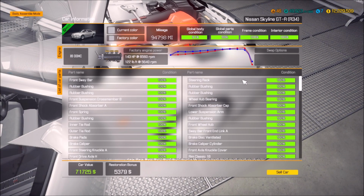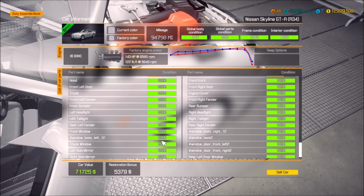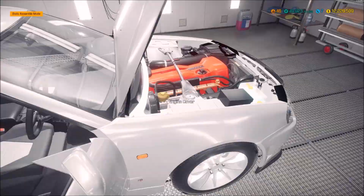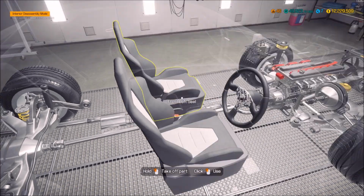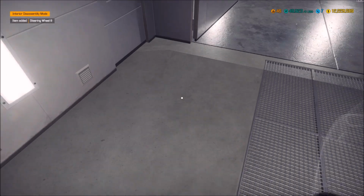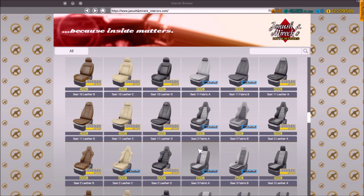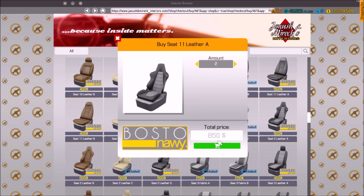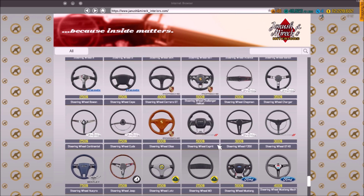Okay, now let's see what we have. Global body condition. What am I missing here? Ooh, I'm missing arbor bushing. I'm still... Dagnabbit. Dagnabbit. My gosh. I was trying to be so good with that too. I'm putting leather in it, baby. Leather's better anyway. And it was that steering wheel. That's good.